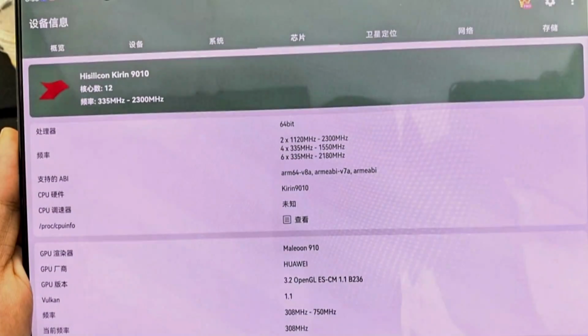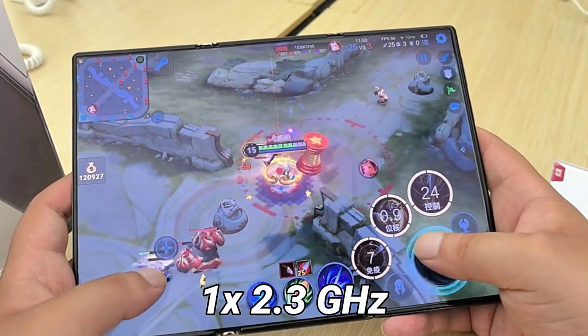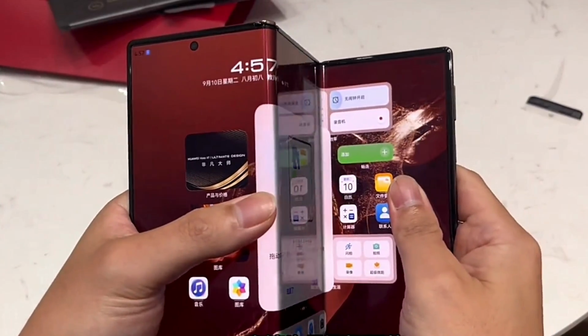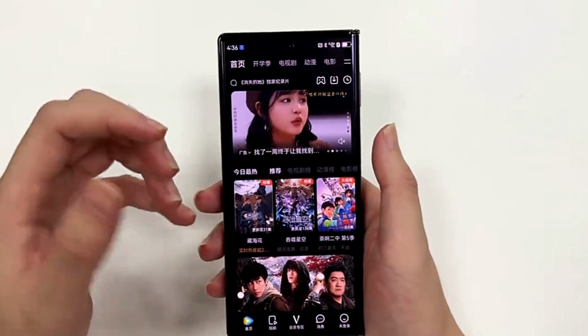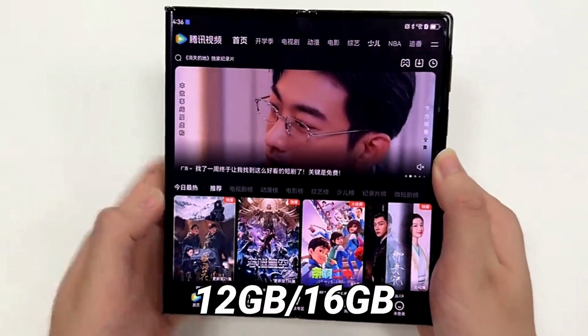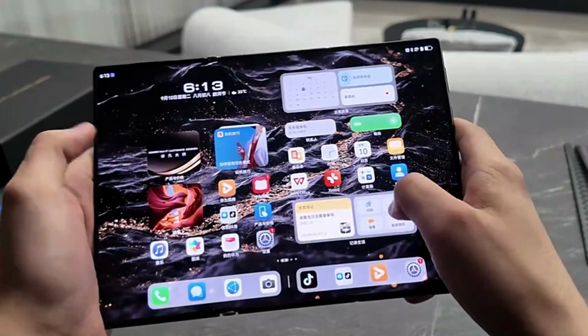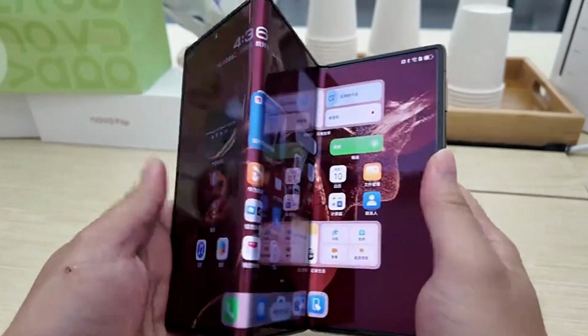Huawei Mate X-T is powered by a Kirin 910 processor. The chipset features an 8-core CPU consisting of 1 by 2.3 GHz Taishan Big Core, 3 by 2.18 GHz Taishan Mid Cores, and 4 by 1.5 GHz Cortex A510 cores, paired with a Maleoon 910 MP4 GPU, along with 12GB or 16GB LPDDR5X RAM. It delivers outstanding overall performance for opening and running applications, flipping through menus, running home screens, and more.